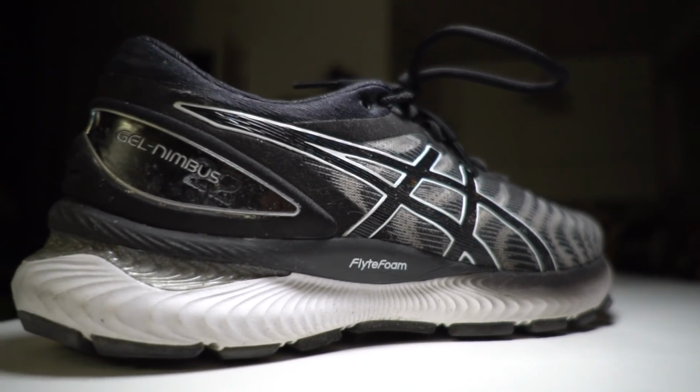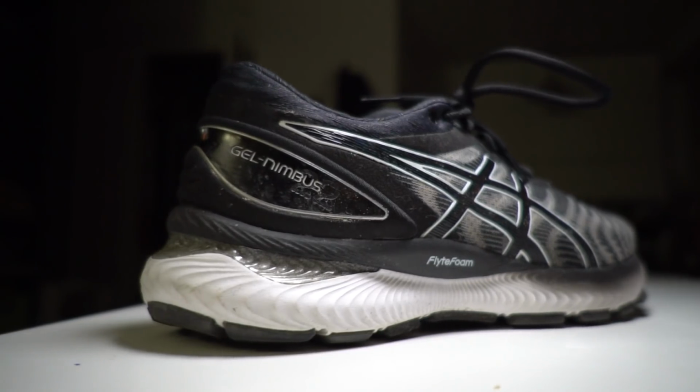Now, the shoe definitely looks very unusual, and it at the same time is very Asics-y, but doesn't look like an Asics at all, primarily because the gel looks different. I've never seen Asics formulate gel in this way, so it is nice to see that they're taking some risks, taking some departures, yet at the same time it still feels very much like an Asics, especially if you look at the description of the shoe online.